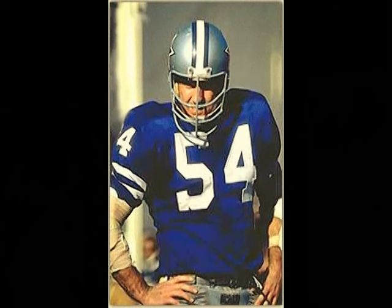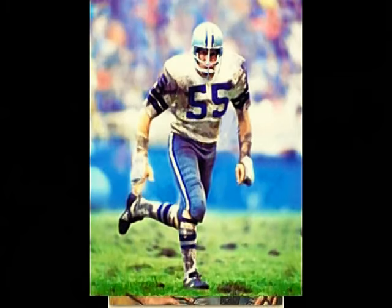The handoff goes to Ben Wilson. Tries to go over the right tackle spot, and he is nailed behind the line of scrimmage. Chuck Howley and Leroy Jordan in there to stop him. There was a loss on the play back to the 48-yard line. So it is now 3rd down and 8 for the Packers at the Cowboy 48.